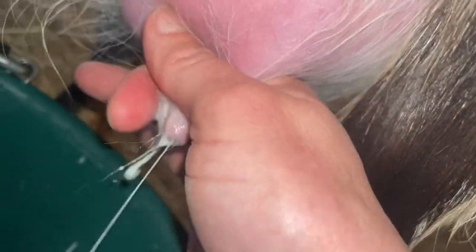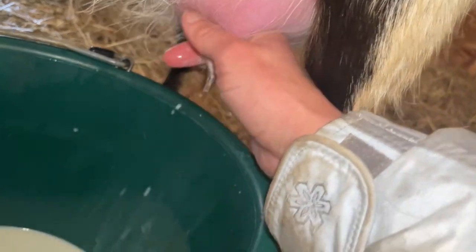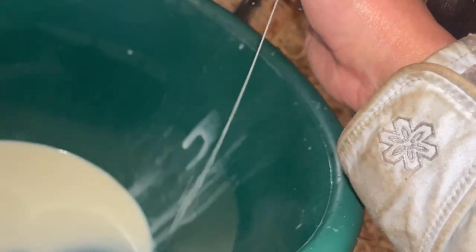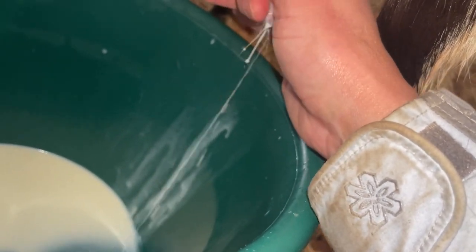Double tit, and it's very, look at it, it's very full, and the kids are not using it too much, so getting some of the milk out to avoid any kind of mastitis or anything. So I'm gonna help her. Yeah, I'm milk her. You just have the colostrum now, but I need to get that out a little bit. This is too red. See how it looks? Yeah, I don't like that.